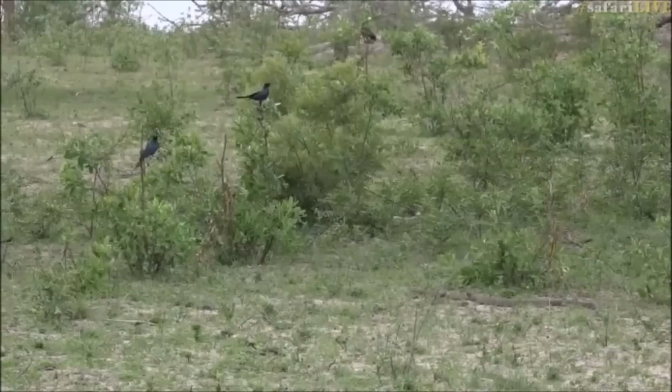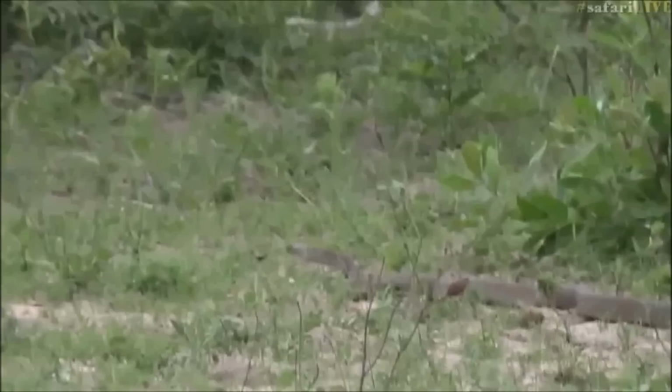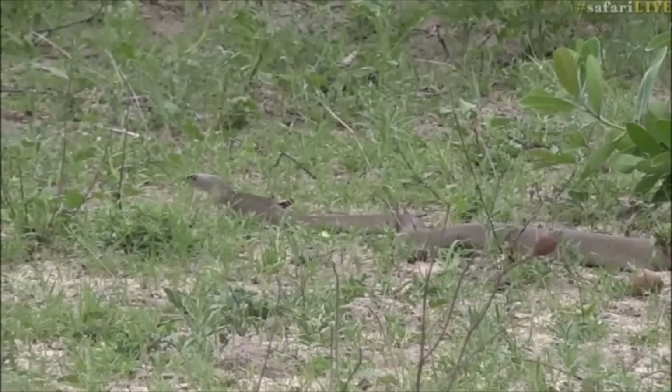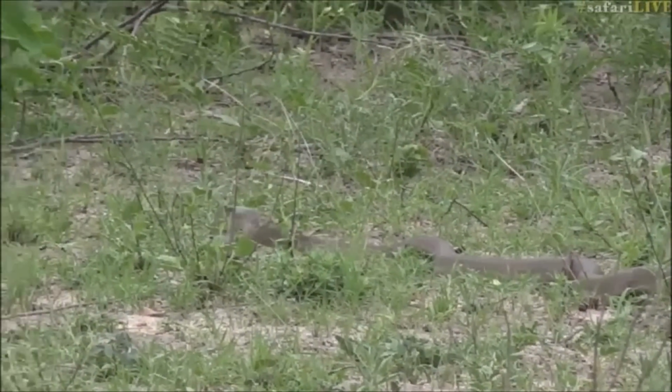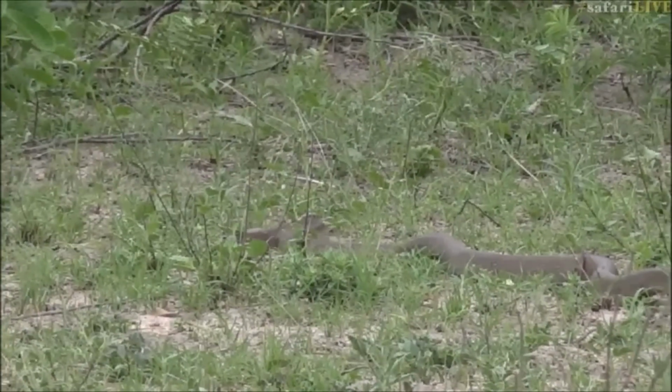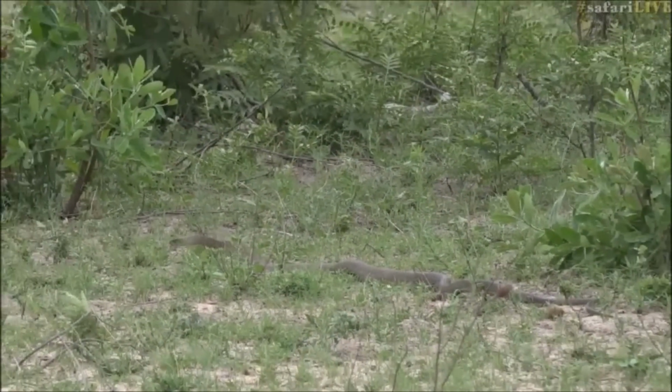I said, Vim, I'm sure there's a snake there. And we just saw that mamba rear its head. It's quite a big one. And you can see that coffin-shaped head of the black mamba. Now the snake is going to start moving at the moment. Oh, isn't this awesome? Right out in the open.